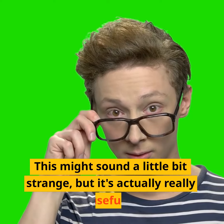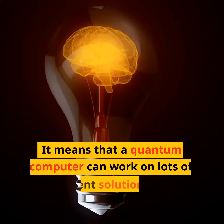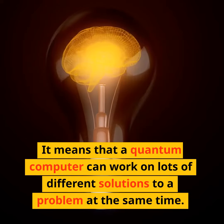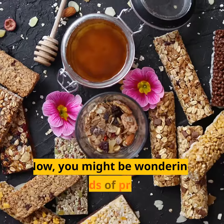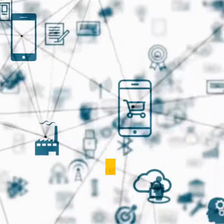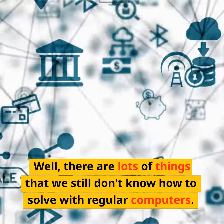This might sound a little bit strange, but it's actually really useful. It means that a quantum computer can work on lots of different solutions to a problem at the same time. And that can make it much faster than a regular computer for some kinds of problems. Now, you might be wondering what kinds of problems a quantum computer can solve. Well, there are lots of things that we still don't know how to solve with regular computers.